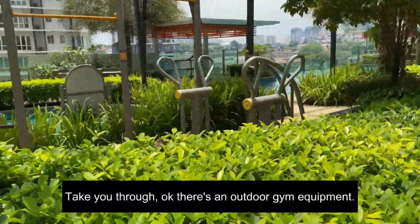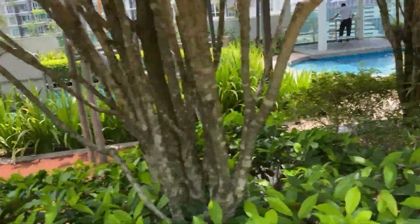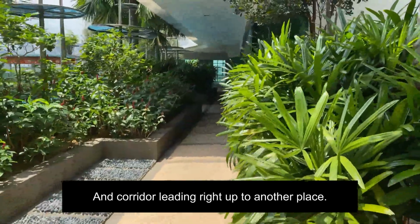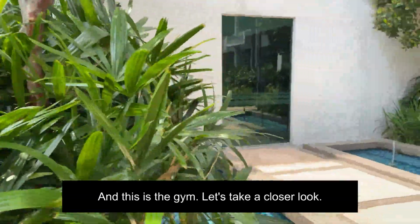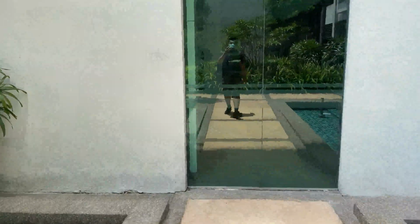Take you through. Okay, there's an outdoor gym equipment, and a corridor leading up to another place, and this is the gym. Let's go take a closer look.